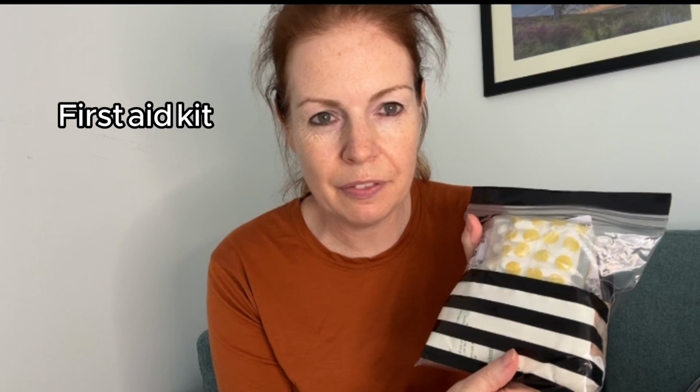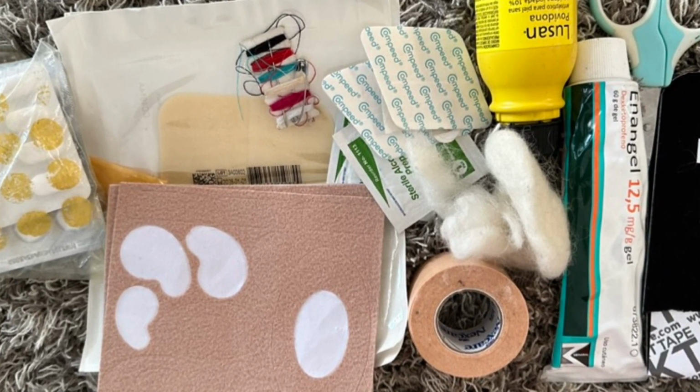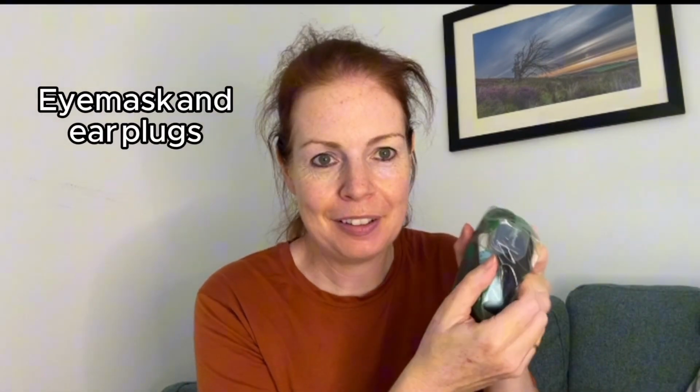I have a first aid kit, which has also got various tape in there for taping my feet, which I did need, and blister care items. And I have a small pair of scissors in there. A small bag with a lip balm, eye mask, and earplugs. I use this in the dorm at night. I just carry it into my bed and everything's there.